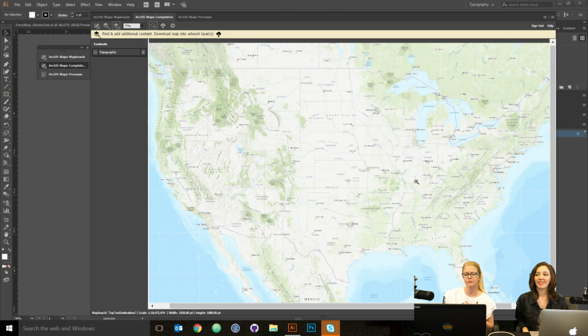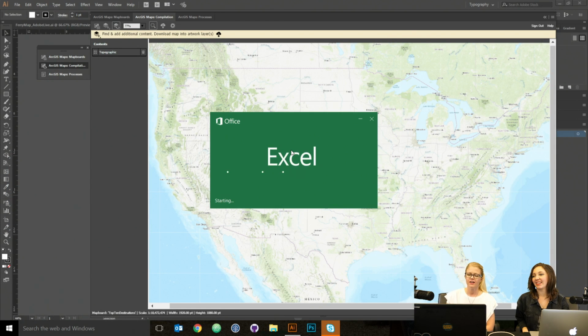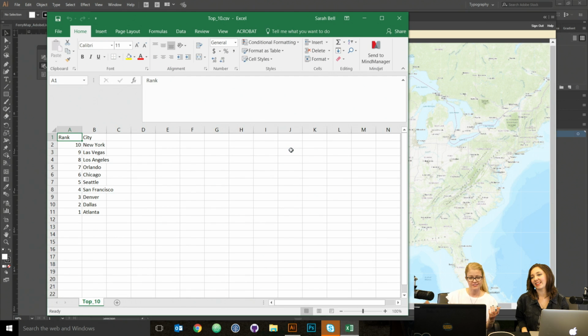I want to just show you really quick. This is not hard to do. You can make a CSV file in Excel or any notebook or whatever. So I just have this. These are the top 10 cities. I have the rank and the city. So New York gets a 10 because it's the highest. So we're going to pull from that rank in this extension that I'm about to show you and make the graduated symbol or the circle size based on that rank column.